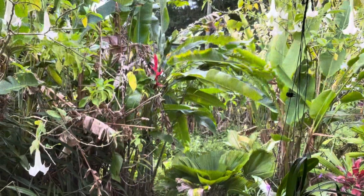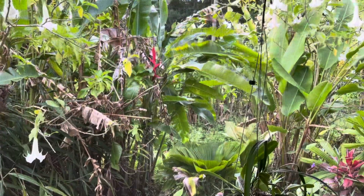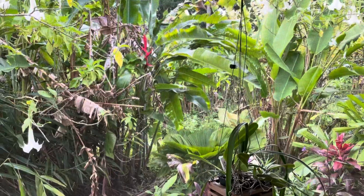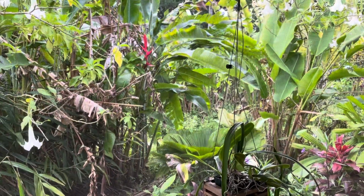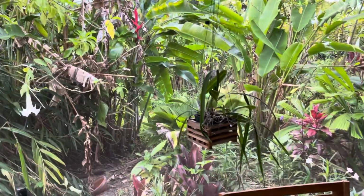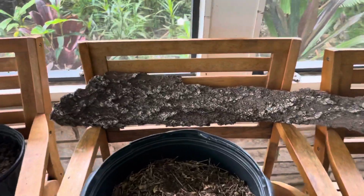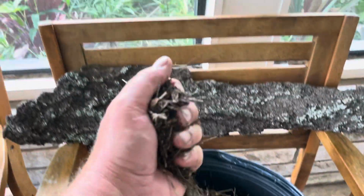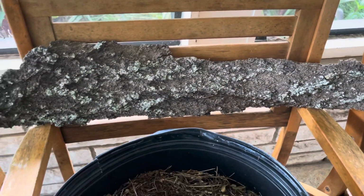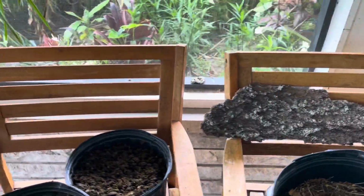This is Frog Valley Farm, and I just want to do a video on part 2 of biological potting soils we use to start all seeds and how we start our seeds. Yesterday I did a video on our biodynamic compost, which is what we always start our seeds in, and it works really good. It's got a lot of bugs in it, and everything seems to come up in it.